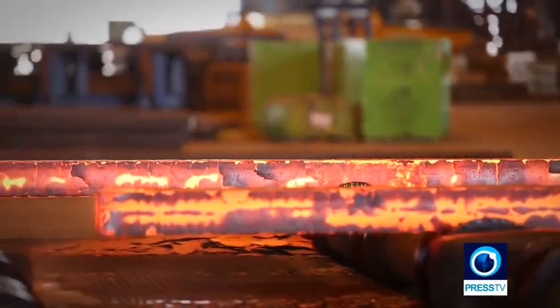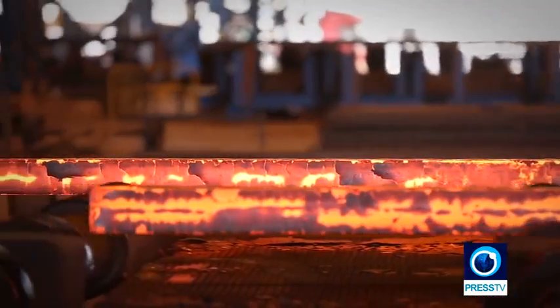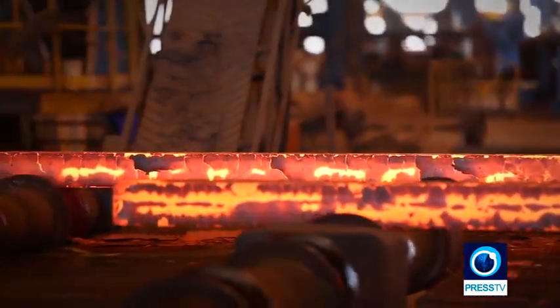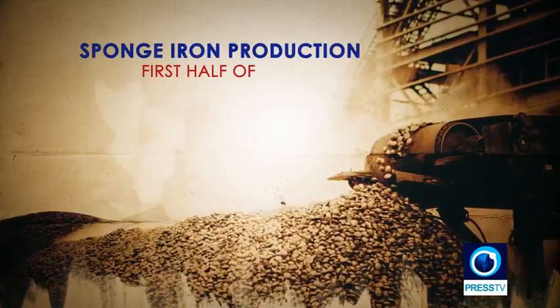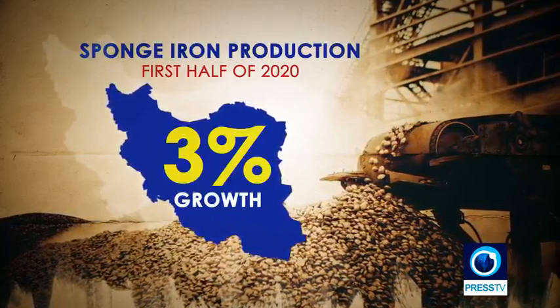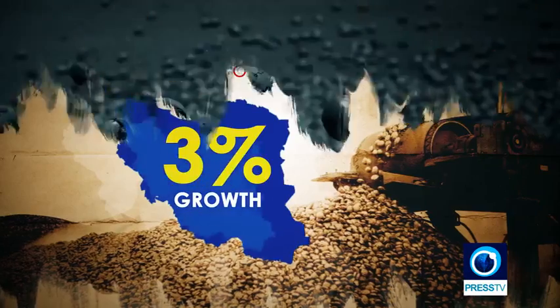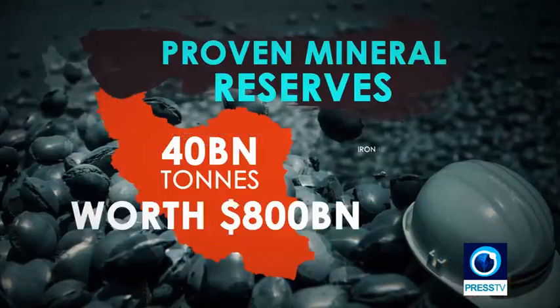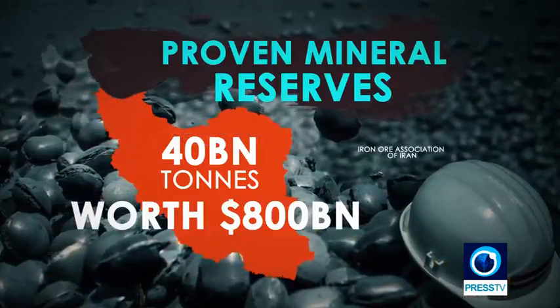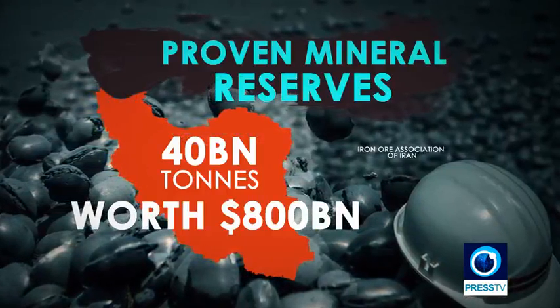Despite the sanctions imposed on Iran throughout the years, this company, and many similar to it, have expanded their production capacities. As a whole, Iran's sponge iron production has increased steadily over the last 5 years. Production went up by 3% in the first half of last year alone. Based on exploratory studies, Iran has around 40 billion tons of proven mineral reserves worth just under $800 billion.